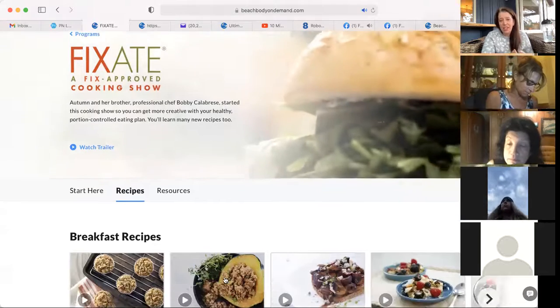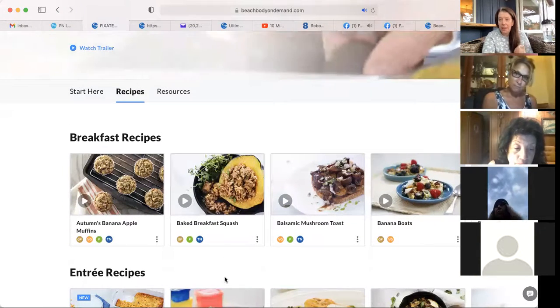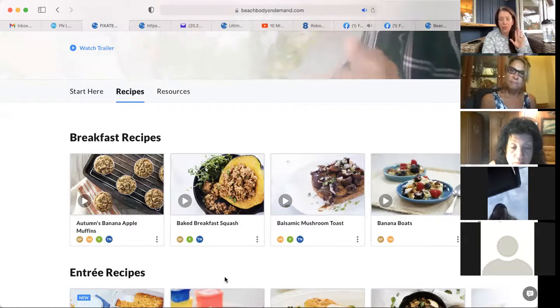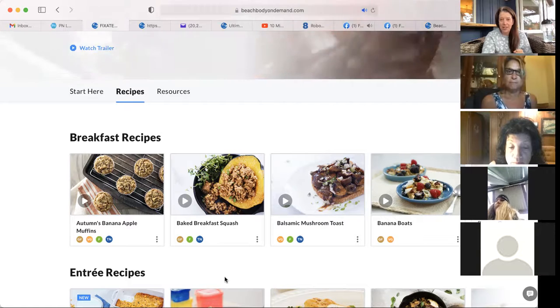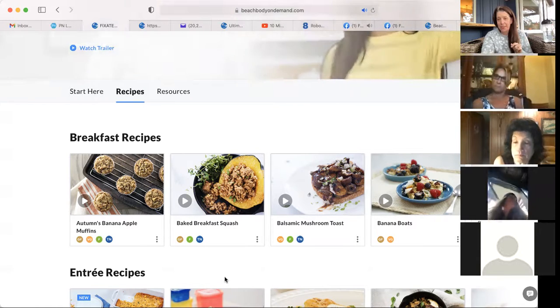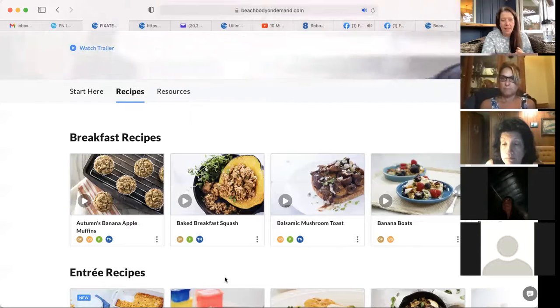So in this Fixate cooking show, one of the recipes I did was an Instant Pot jambalaya, and it was so good. Highly recommend. That one was really delicious. And if you don't have an Instant Pot, you could totally just do it in a Dutch oven type big pot. It'd be easy to do.